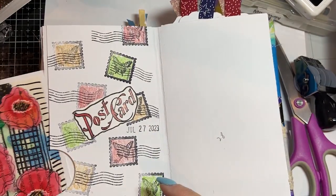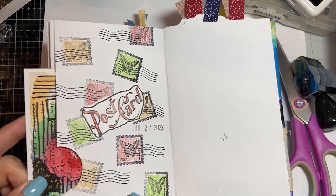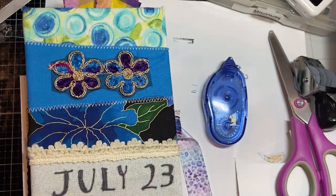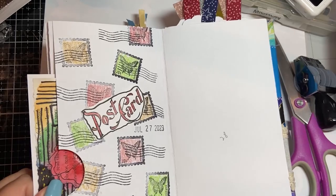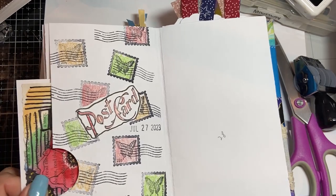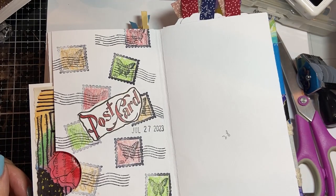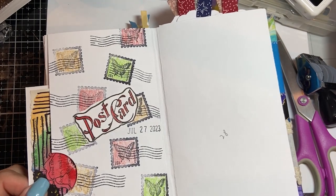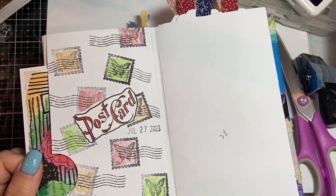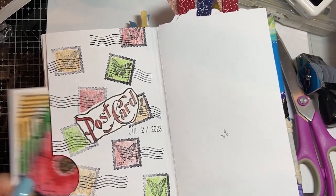And that will go in here, and hopefully it will not stick out. Oh no, it's gonna stick out. Oh well, I guess it's gonna stick out unless I fold it. I really don't want it to stick out. All right, I think I'm going to fold it so it fits in here. I didn't plan very well.